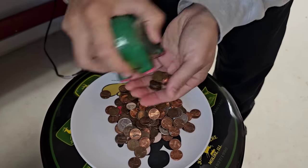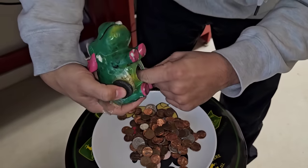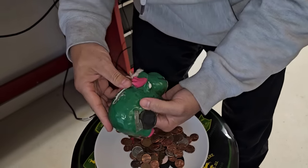There's quite a bit. I see Canadian funds. Oh, there's a giant. Holy cow. What? There's a coin in there that's so big it can't come out. Do you see it? Yeah. All right, let me see if I can.